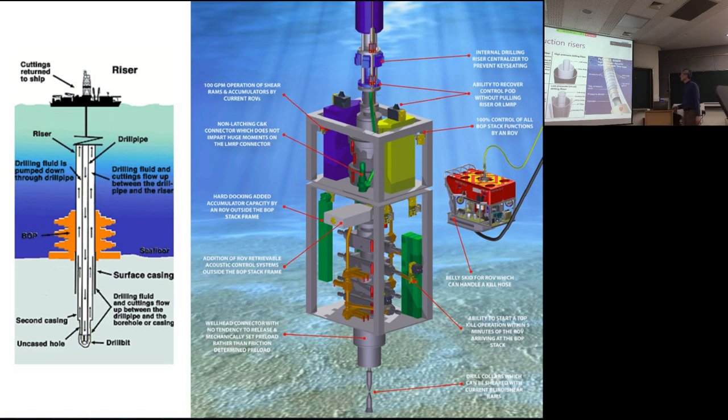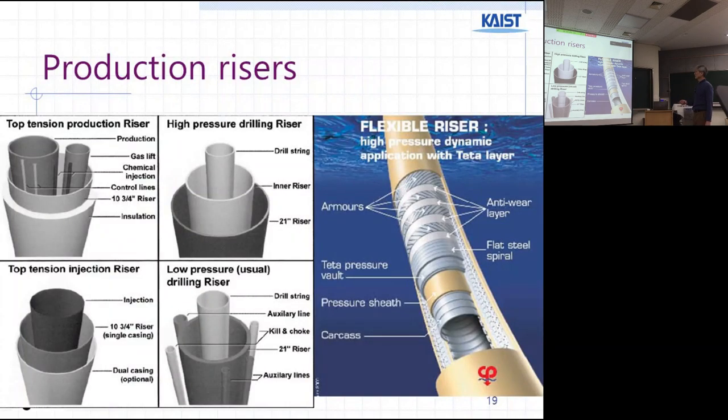And the production riser. Inside the production riser, there are different types of risers. This is a top tension production riser, this is a high pressure drilling riser, injection riser, low pressure drilling riser, high pressure drilling riser. The components are a little bit different. Right? And then also coatings, covers. There are many, many layers, many layers to be strong enough and also flexible enough.